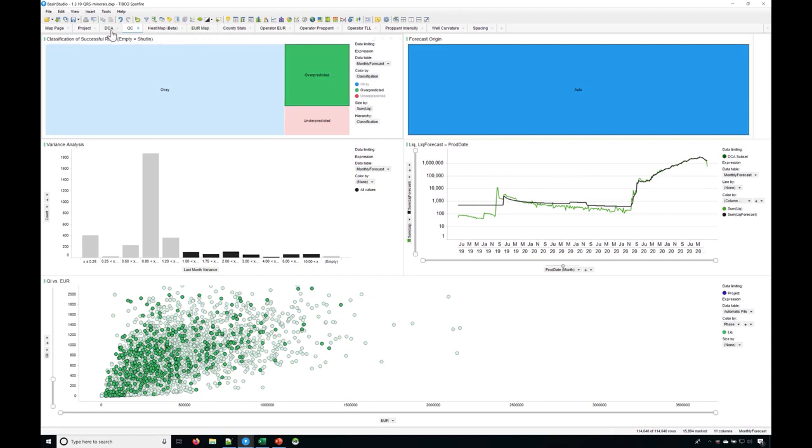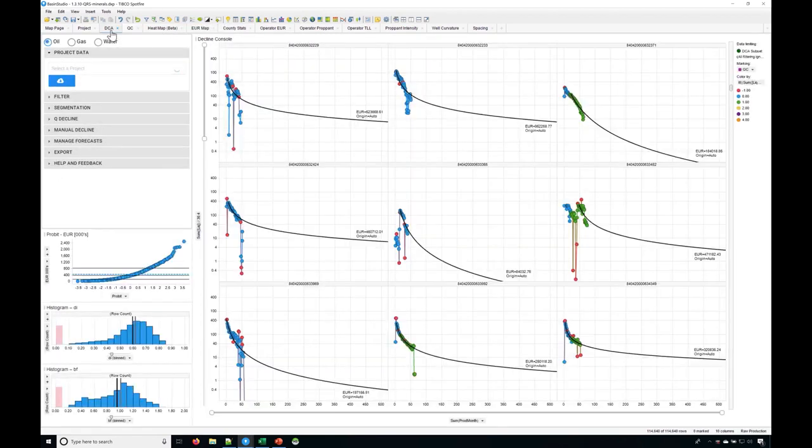Maybe I want to run the simulator a little differently on this subset, or maybe I just want to go through and actually manually override some of these. Complete flexibility to do that.